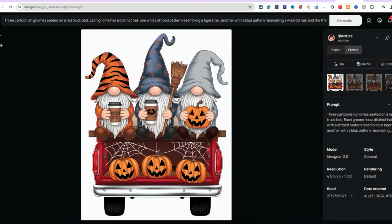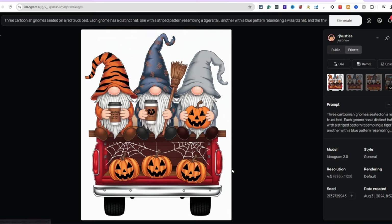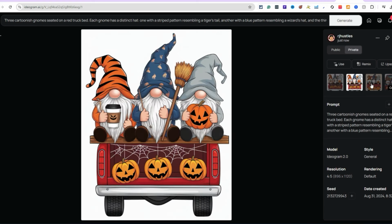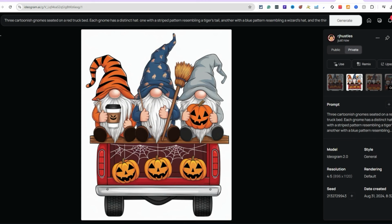All right, so I had to do a little bit of editing over here. See, we go ahead and click on this image. So what I did was, let me go up here. I turned off the magic prompt, and then I added three cartoonish gnomes seated on a red truck bed. And look at this. You can see two coffee mugs here, one with the pumpkin and the pumpkins down there. And even here, you're seeing it has the pumpkins here, and then he has a pumpkin there. That's nice. This one's pretty clean. This one's pretty clean too.